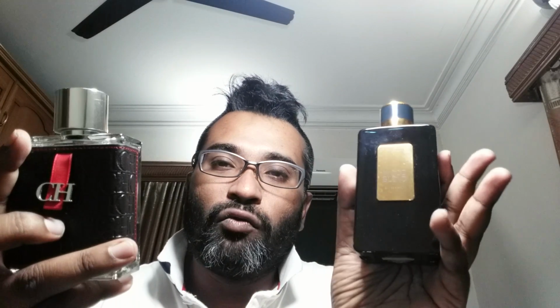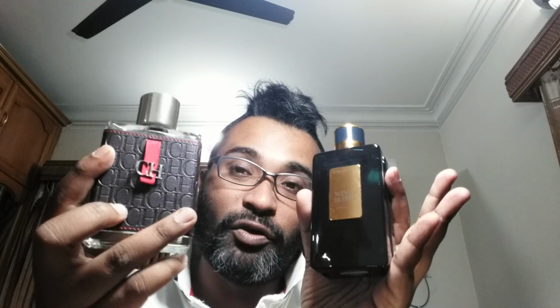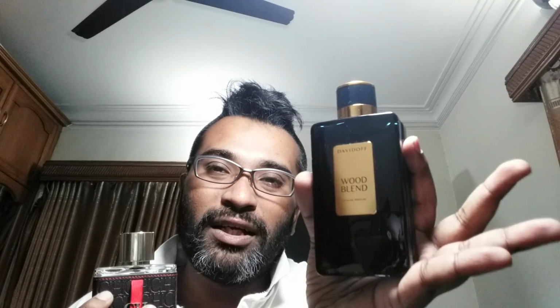Then if you also like these fragrances, let me show you. Wood Blend by Davidoff, the Blend line, and then CH Man, the original CH Man, something sweet. This one is a little bit woody and spicy. This is a bit sweet, leathery. So these elements are present in that, the Guerlain.